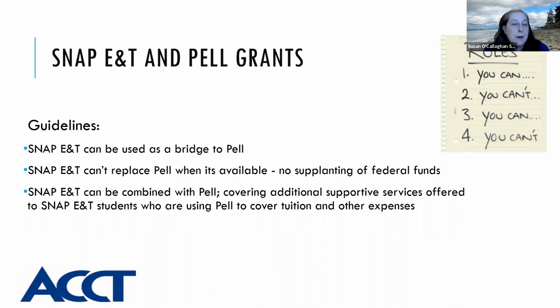So, SNAP E&T and Pell, some things to consider. Pell is obviously a significant, key federal funding stream to support low-income students. And you can't supplant Pell with SNAP E&T. You can't replace Pell when it's available for a student with SNAP E&T. That being said, SNAP E&T can kick in when Pell is pending.